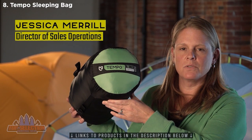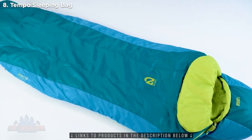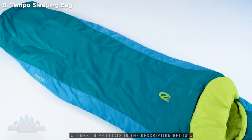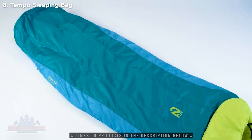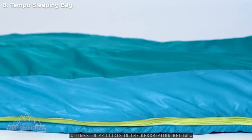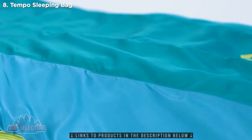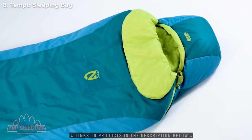This is Tempo, our most accessible synthetic bag series, designed to bring the roomier fit of our relaxed spoon shape to backpackers who enjoy side sleeping comfort, moisture resistance, and affordability. First, we refined the contours for a more relaxed spoon shape that offers crowd-pleasing comfort, yet still packs much smaller than a rectangular bag. Tempo is insulated with our premium synthetic Stratofiber, which increases compressibility without sacrificing warmth.